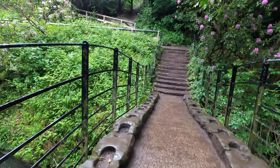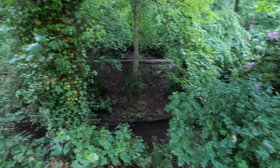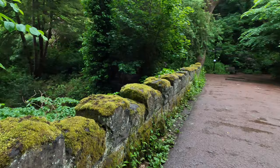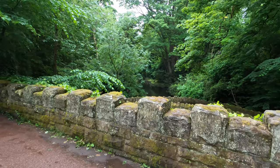A little bit calmer this end though, isn't it? And you can see the path runs both sides. So you can take your pick, come up one side, go across one of the bridges, go back the other way, or just keep zigzagging. And another bridge. Loads of little bridges. You might even be able to see that last one. No, you can't because of the trees. But you can definitely see the one next to it. What did I tell you?